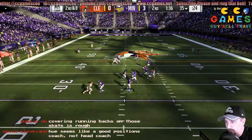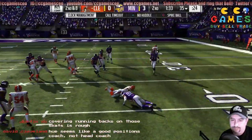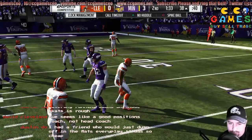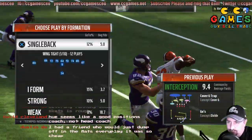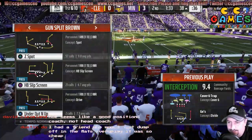Now a second down throw for Cousins. Looking for his tight end. I'll take that. It's intercepted. Picked off around the 41. And they have possession, and they have it at the 38-yard line.